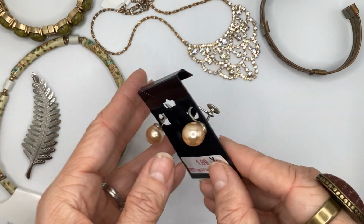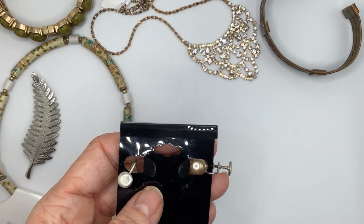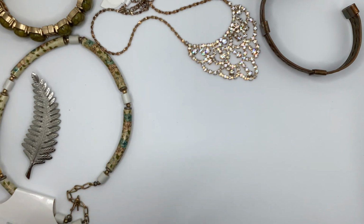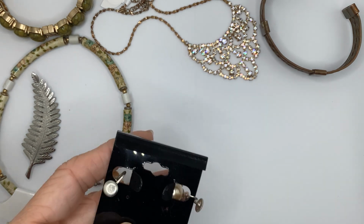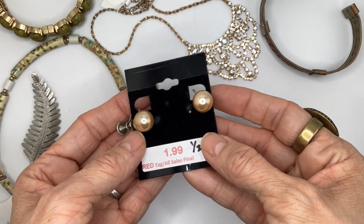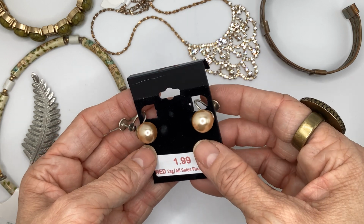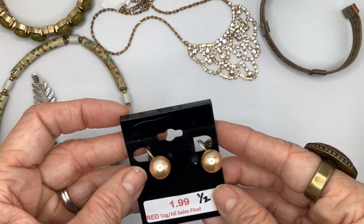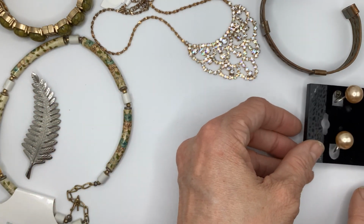Okay, next. These were some twist back, I believe, Cora, faux pearl stud earrings. I guess you wouldn't call them studs because they drop. Cora. How do you spell it? C-O-R, Coro or Cora? Maybe it's Coro. I just think they're a lovely little pearl twist back earring. I guess you would call them a stud because the way it hangs on the ear is as if it were a stud. So anyways, those cost me $1.